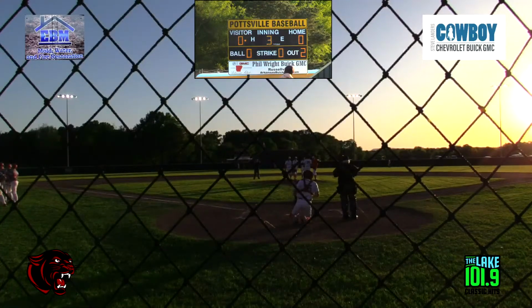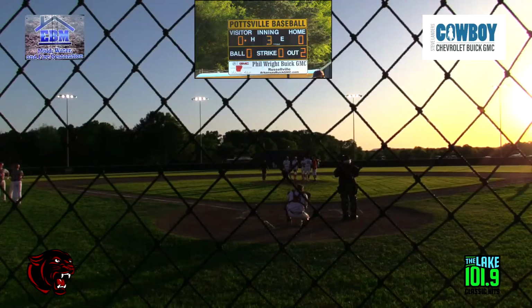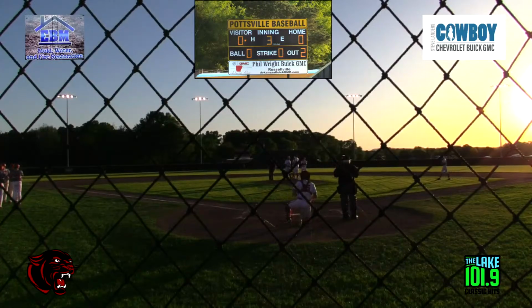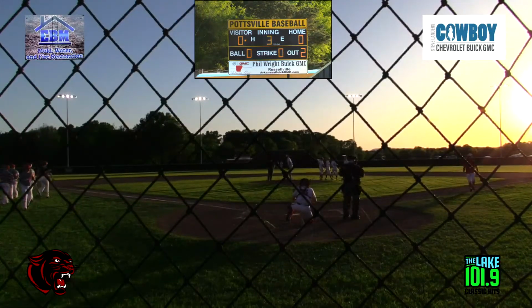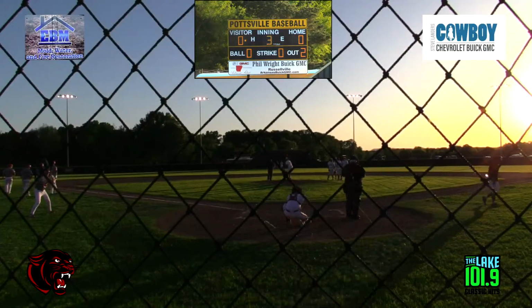So it looks like number 21, Coleman White, will come in and pitch now for Clarksville. Still 2 outs here for your Heber Springs Panthers in the bottom of the third with bases loaded. And it will be Coleman White coming into pitch here for Clarksville.